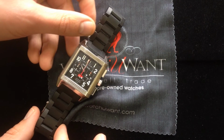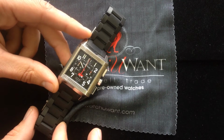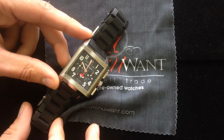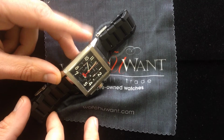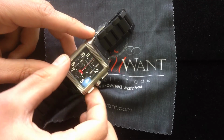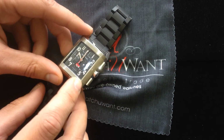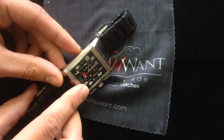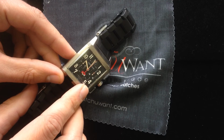So this Jaeger-LeCoultre Reverso Squadra World Chronograph is available from watchyouwant.com with the original boxed set, the Factory Service Network booklet, and the technical manual so you can keep up on how to operate all these features. Trust me, with a reversing case, multiple complications, and the kind of rarity that you'd expect in a hardcore limited edition, your friends are going to be asking a lot of questions about this.